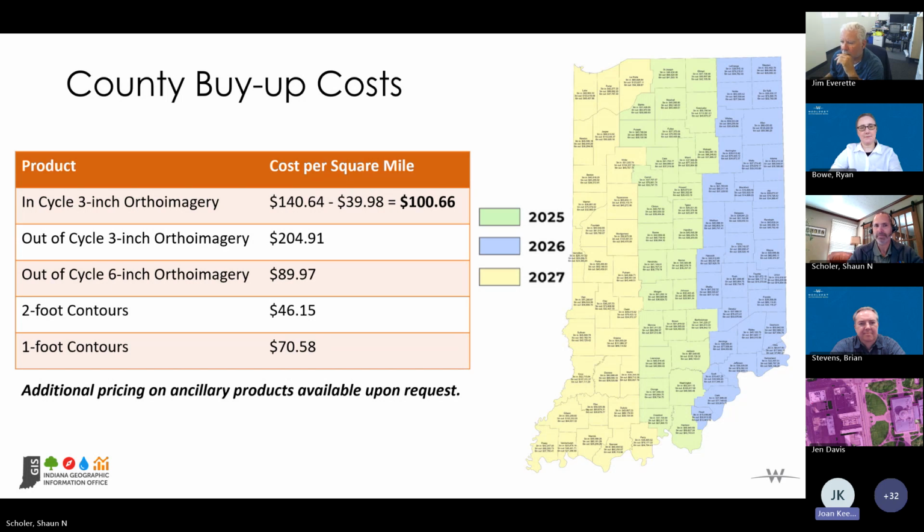So going up to this chart that you have here for the buy-ups for 3-inch ortho, there's a range, correct? You're going to go by population, or not population, sorry. It's by square miles. Okay, so we'll have to work with you guys to figure out what Hamilton County would be at this. Question then for the contours as well. Would those go by square miles as well? Yes. So we have basically two price points, one at 400 square miles and greater, and one at 36 square miles up to 399 square miles.